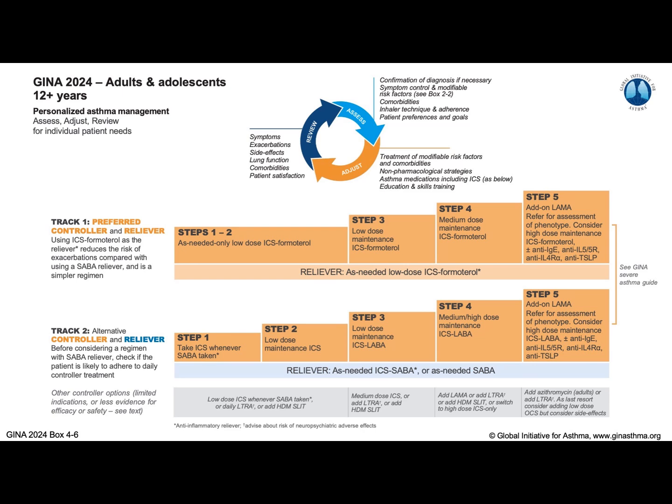So in track 1, we make use of an inhaled corticosteroid combined with formoterol as both controller and reliever because it has been found to reduce the risk of exacerbations compared to using a SABA reliever alone. And it's actually a simpler regimen because we only make use of one inhaler. So for these steps 1, 2, 3, 4, and 5, we take into consideration the control and symptoms of the patient in between consults or for the past few weeks, for a month, and then we tailor which step our patient should make use of.